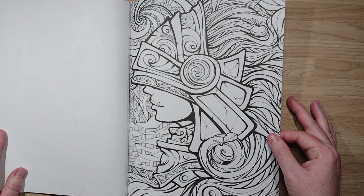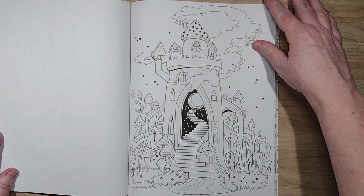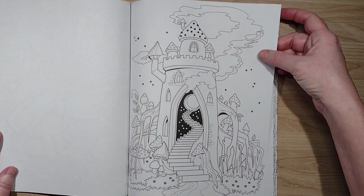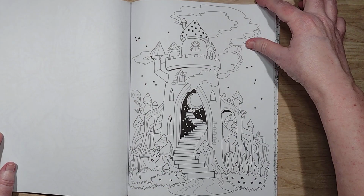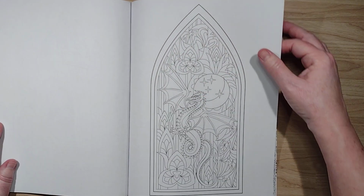Although still thin, it is one-sided, so people who like their alcohol markers can certainly use those, I would think. I'm not really certain about water-based markers on here. I feel like the paper would just dissolve or would peel really easily, but I don't know. I didn't test it.